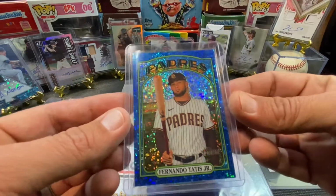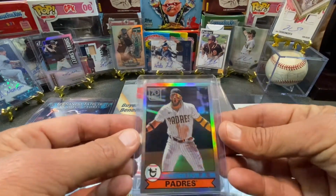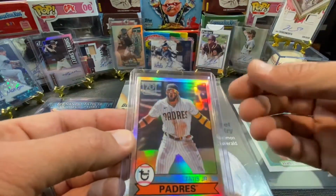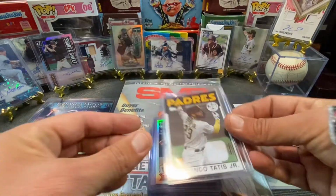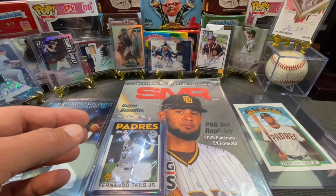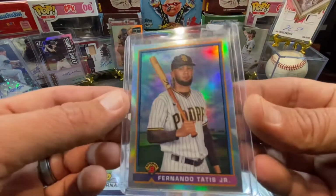Yeah, man. Let's go. Yo, how about the Topps, 70 years of Topps? Boom, that's out of series one. That is the refractor. Yo, and then we've got a patch out of series one. Why not have that one to go with it? Let's move these on over, because we got 2021 Bowman. There's the base, and here is that 91 throwback.